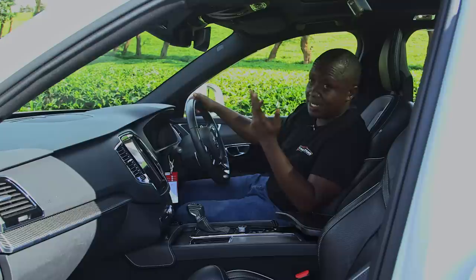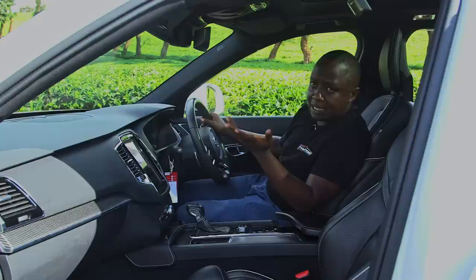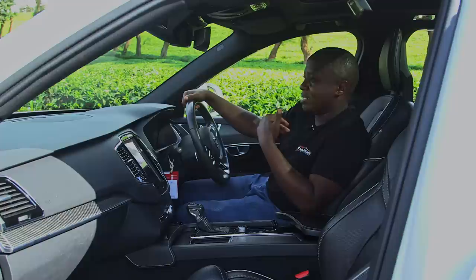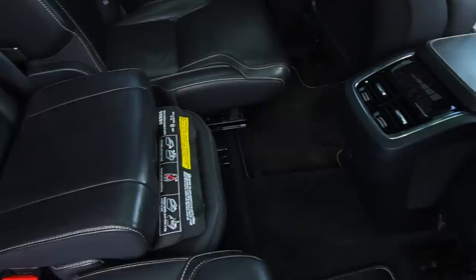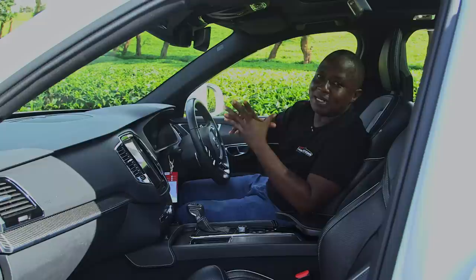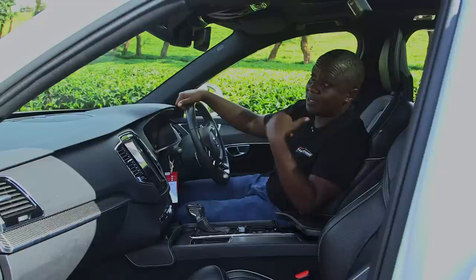Now, how child-friendly is this car? You can activate or deactivate the child lock electronically. You do not have to go flip switches at the doors, and that is technology that is very convenient, especially for parents. You also get a child seat. Mbugo will show you that when he's seated in the rear, and how you do not have to carry a child seat with you. The Volvo XC90 comes with an inbuilt child seat that you can pull up from the second row of seats.